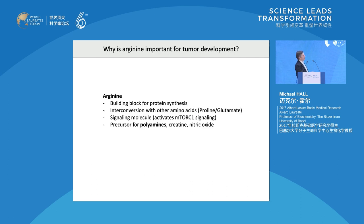Why is arginine important? Now, arginine is a remarkably versatile amino acid. It's used for many different things. Of course, protein synthesis. It can also be used to make other amino acids. It's one of the key nutrients, which is sensed by TOR complex 1 to activate it. It's also used for synthesis of polyamines, creatinine, and nitric oxide.